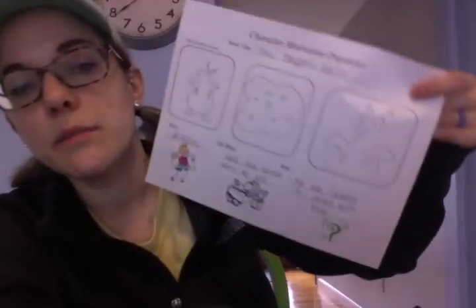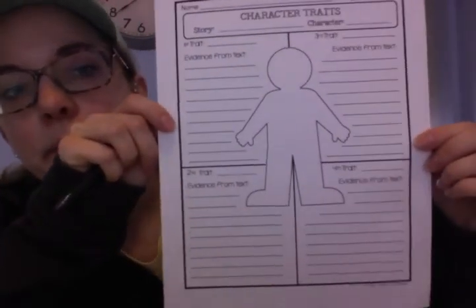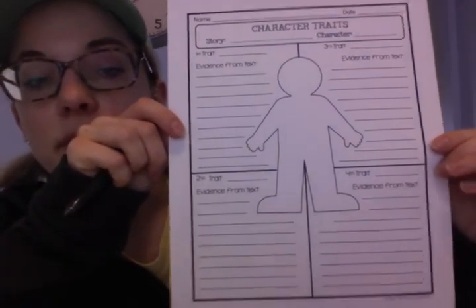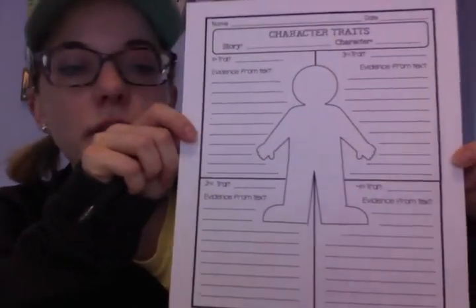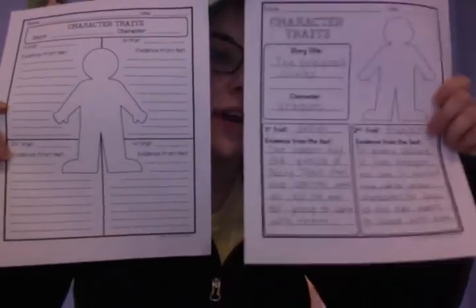How do you know? If two character traits is too easy for you, I do still want you to do the motivation organizer because this is new. But if you need a challenge, you can do this one. This one's asking for four character traits. That's going to be a lot more difficult, especially in such a short story, to do rather than the two character traits. So the choice is yours as far as which of these you would like to do. If you want a challenge, or if you simply want to practice and review.